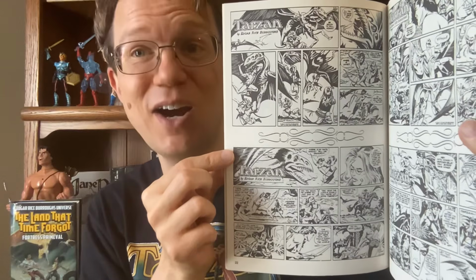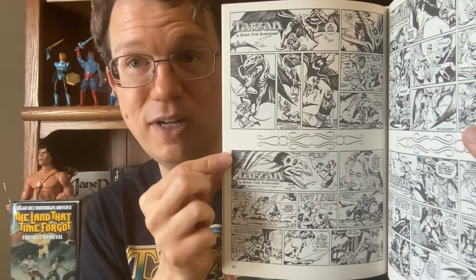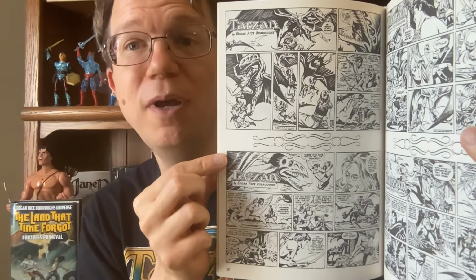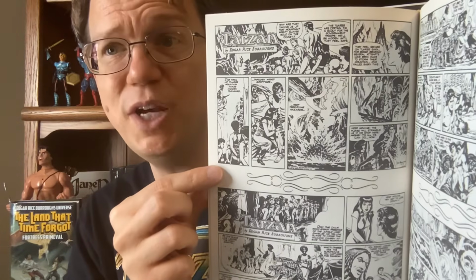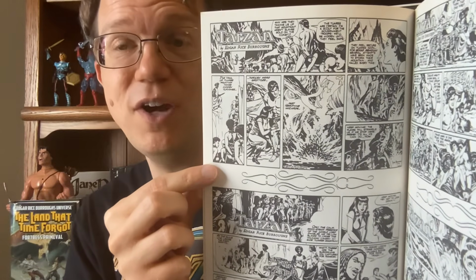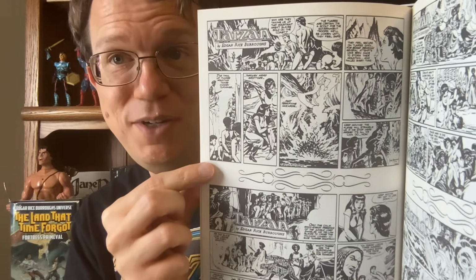This is entirely too small, especially for Russ Manning's amazing layouts. However, I will say I was still able to enjoy Manning's work, even though I really wish it had been bigger here. It's also a shame that they're printed in black and white instead of color. Sunday strips have color in them, and at times that helps make it easier to read.